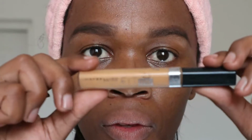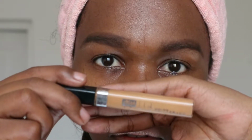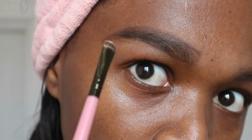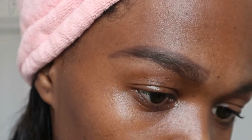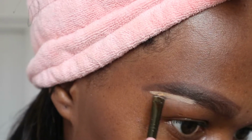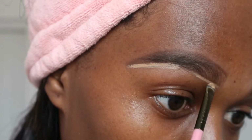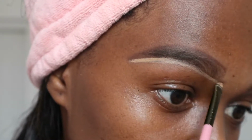So I'll be using the Maybelline Fit Me Concealer in the number 40 to clean up my brows. But for my top brows, I'll be using my foundation in number 350 Caramel, just so I can make my eyebrows look natural and so that my eyebrows can look clean.